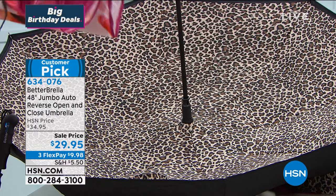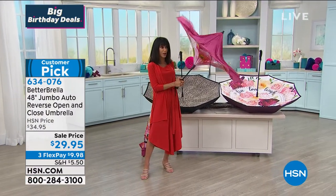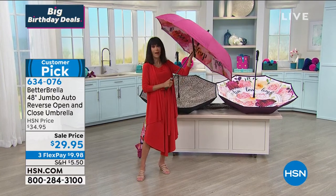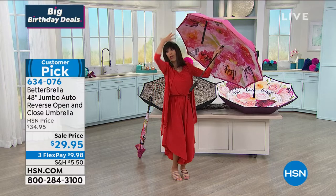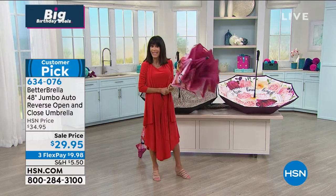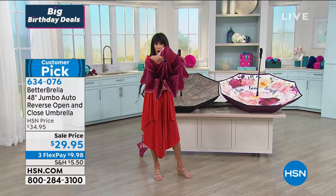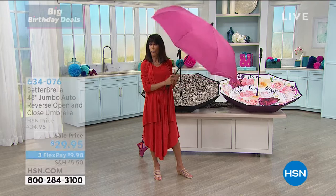But here's what's unique about this umbrella. You have this patented open-close reverse technology. So basically, when you're outdoors, no more trying to get in the car and then all the water comes on top of you. What happens with the better umbrella is the technology keeps all of the water, all of the moisture inside the umbrella. So you are ready to go and nice and dry.